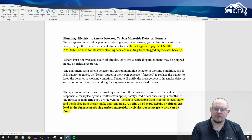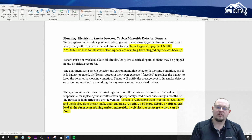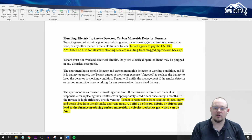If the furnace is high efficiency or side venting, meaning it's venting out the side wall of the home, the tenant is responsible for keeping objects, snow, and debris free from the air intake and vent areas. A buildup of snow, debris, or objects can lead to the furnace producing carbon monoxide, a colorless, odorless gas which can be fatal.